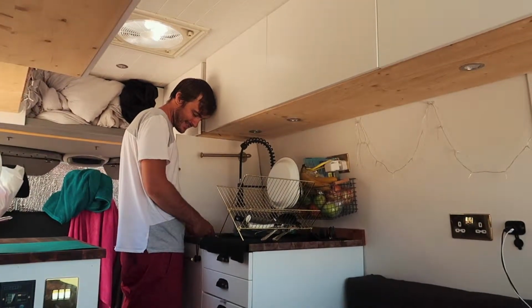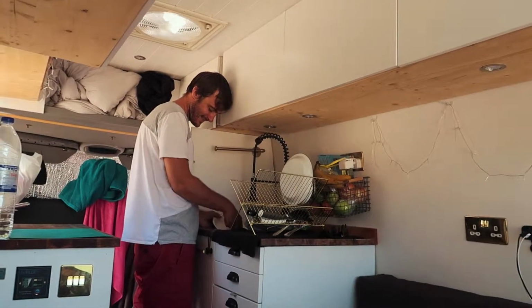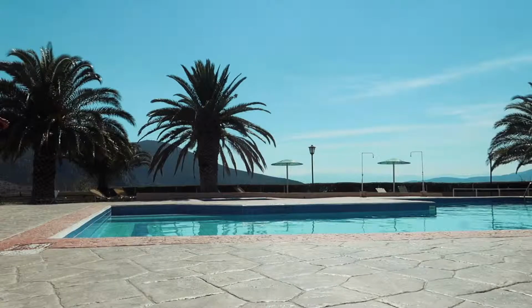So I've been doing some work this morning, but now it's holiday time. Come down to the pool and I'm gonna lie in the shade for a little bit and have an ice cream, and then I'm gonna have a swim. I'm so excited, the water looks so nice.